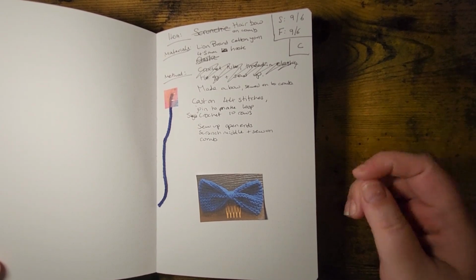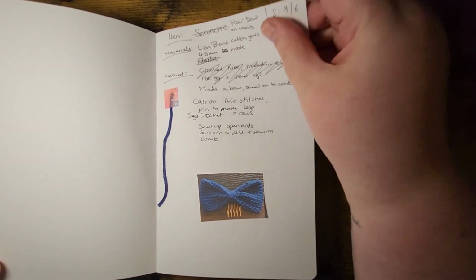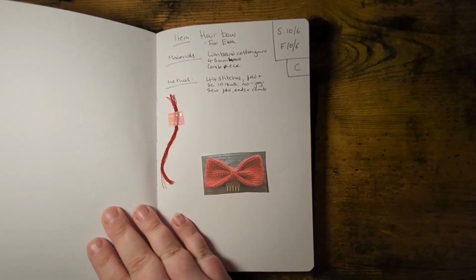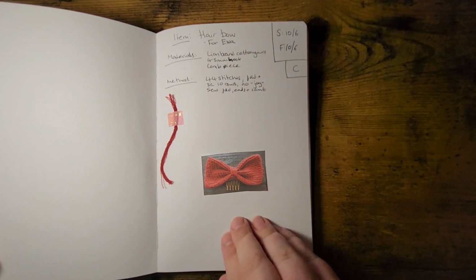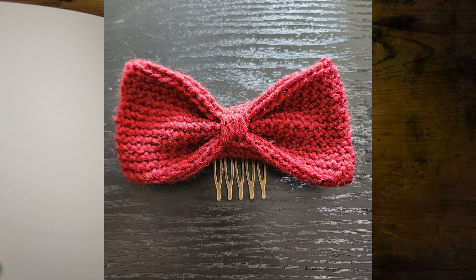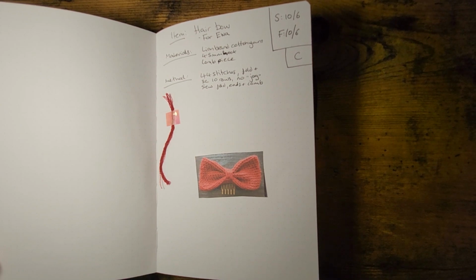I actually changed my mind and made a different bow, which you will see as we go, but because I'd made that, my friend Eva saw it, and she wanted a red one because there's a character who wears a red bow in their hair. It's from an anime. I'm not an anime watcher, so I can't remember which one it is. I can see the person in my head, the animated character, but I genuinely can't remember it.